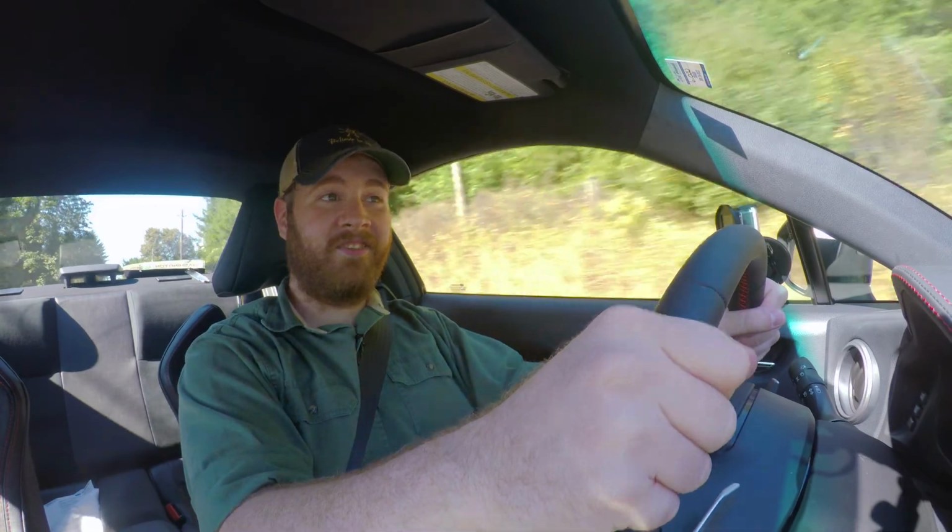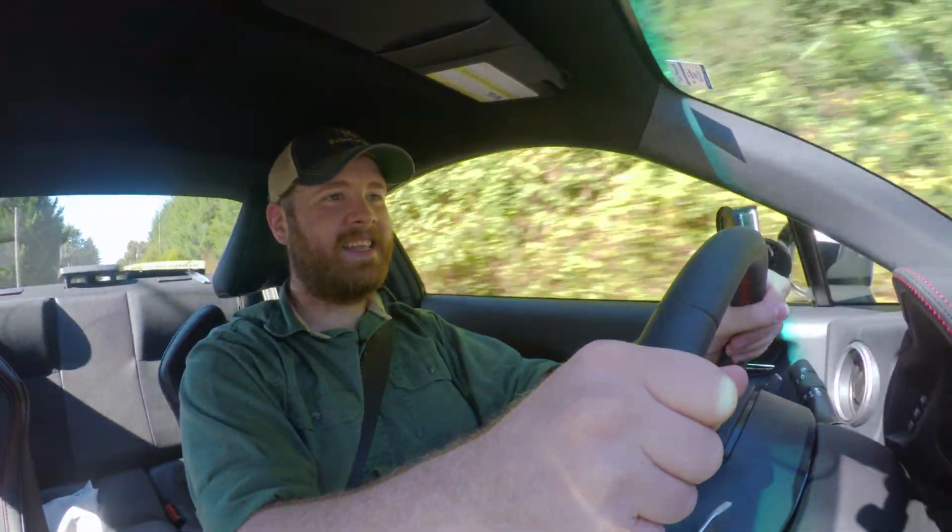Yeah, this thing has some kick to it. I love these straightaways where you can just let it open up and go. That's when you can really feel the power and really appreciate this thing.